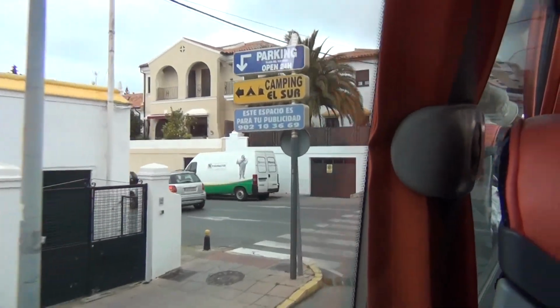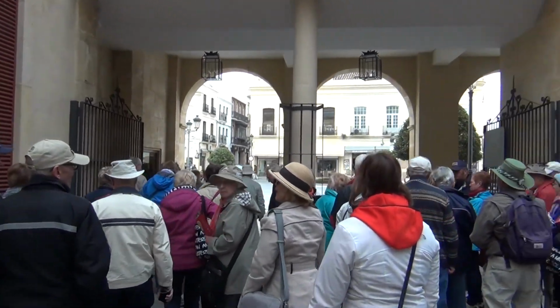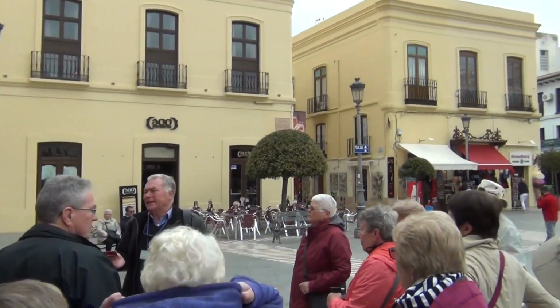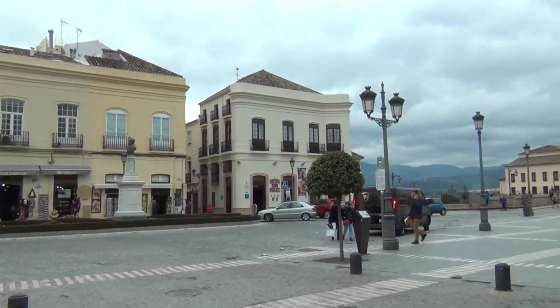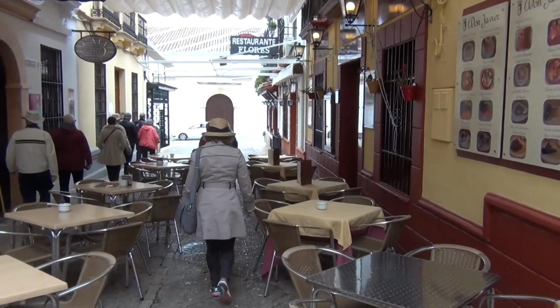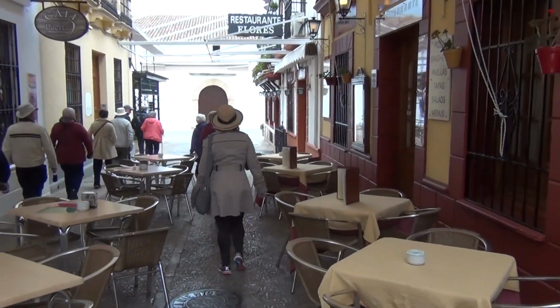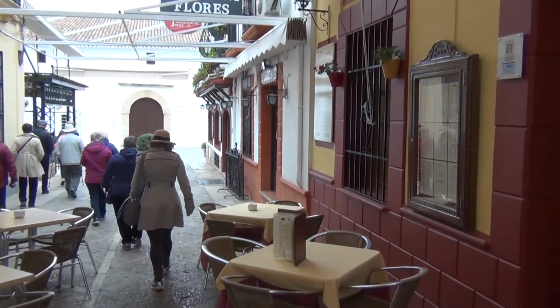Almost there. We're in the hotel in Ronda and just getting ready to go on a tour. The tour is just taking us through a little outdoor cafe, but we managed to get an espresso and a donut before starting.